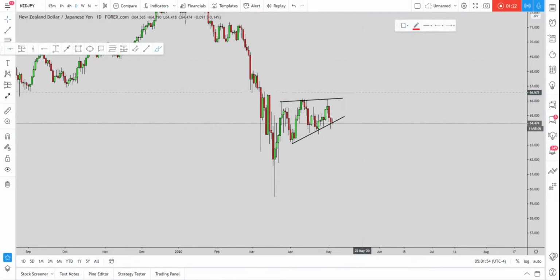Now, in this kind of situation, what do you expect? You expect the trend line to break and to see the market at least try to make the continuation from a weekly perspective that we want to see to the downside.